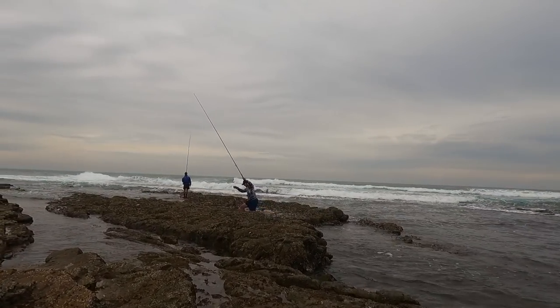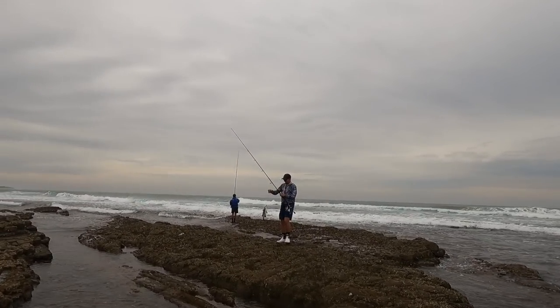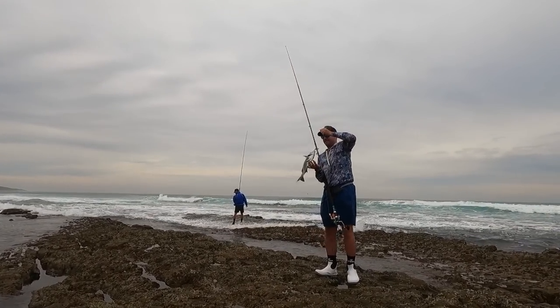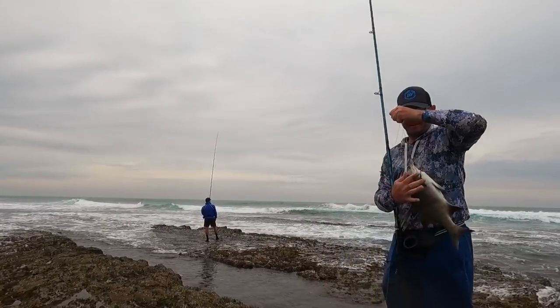Steven with a beautiful galjoen. Some more fish, huh? Shit, it's a nice one.